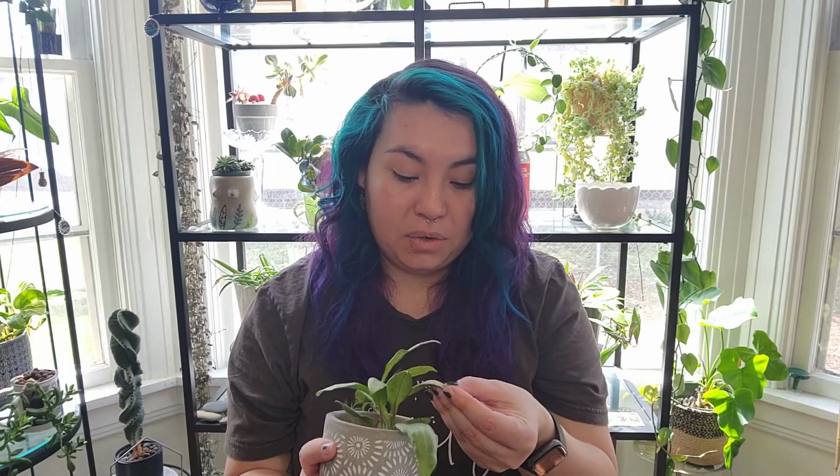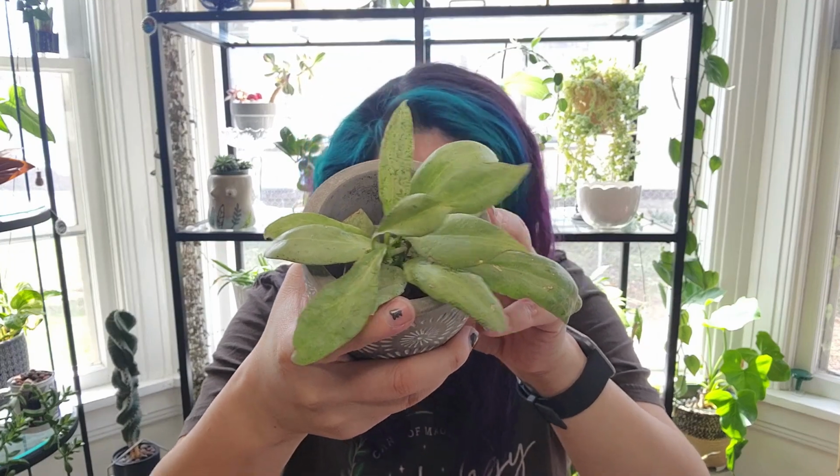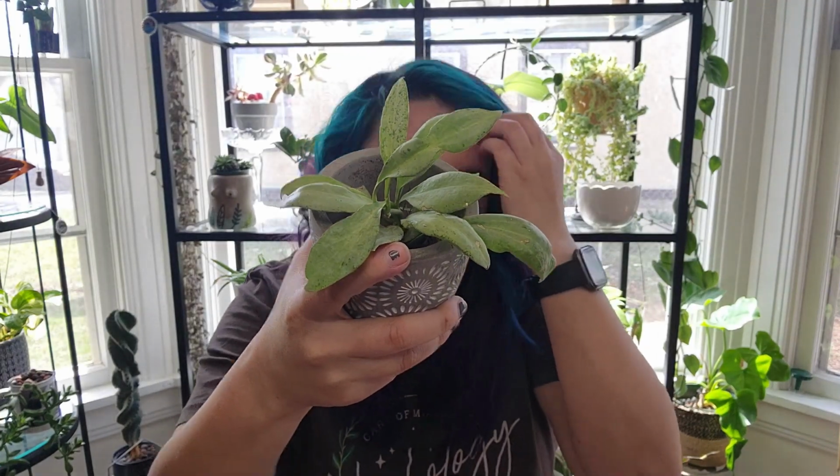I thought I would like this plant more, to be honest, because it does have that silvery hue to it. And while that is cool looking, again, to me, this plant never looks healthy, so I always think I'm failing at it, but it's a very thirsty Hoya, I've found. Yeah, we'll see where this goes. It's not what I was expecting when I purchased it, but, you know, whatever.